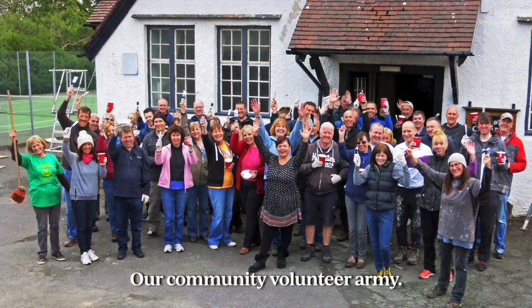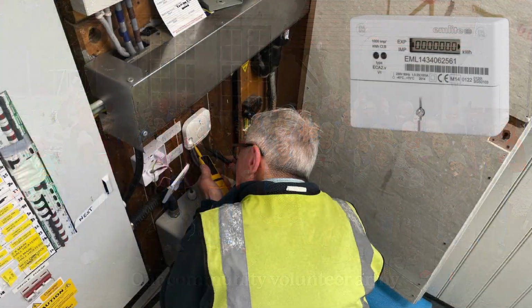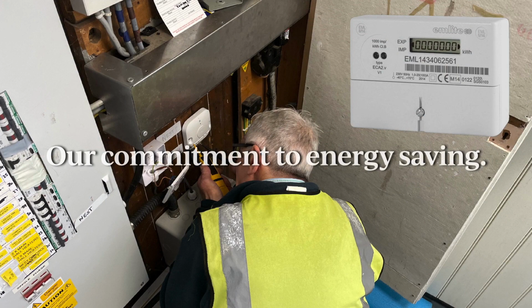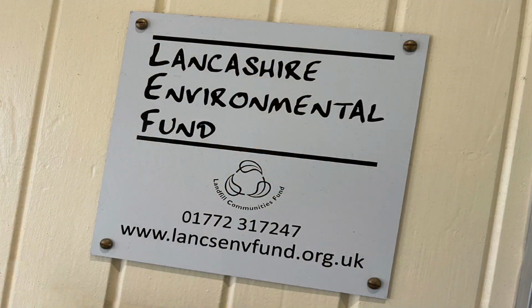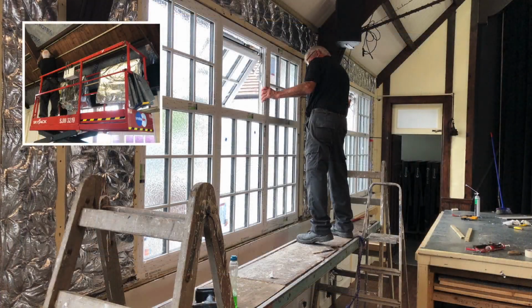The need to improve the energy efficiency of the community hall, to make it warmer in winter and to reduce our energy bills was one of our first priorities. So in 2018, we successfully applied to the Lancashire Environmental Fund for funds to insulate the whole building, including the inside of the roof, and replace the single glazed windows with double glazed units.